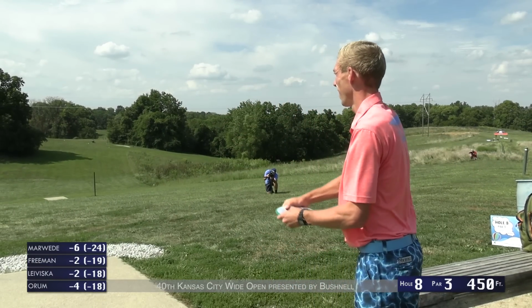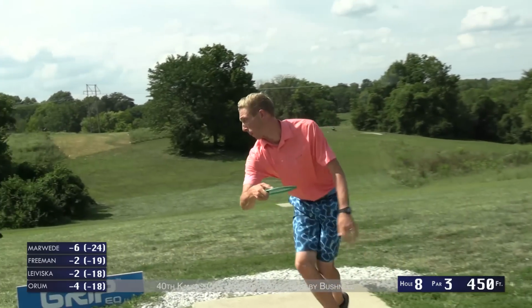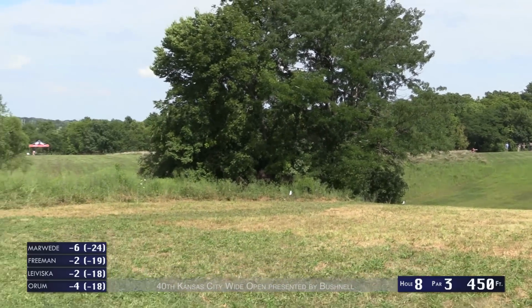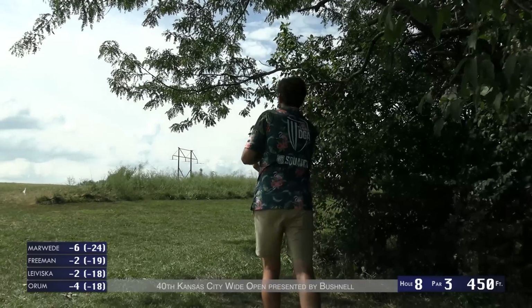Kind of looks like it. He's thinking about it. Looks like a release out of his hand with a stable disc. Nope, Hyzer flip. You called it, though. He's running it. I think he's got it. Yes, sir. What a shot. Beautiful execution out of Joel Freeman.